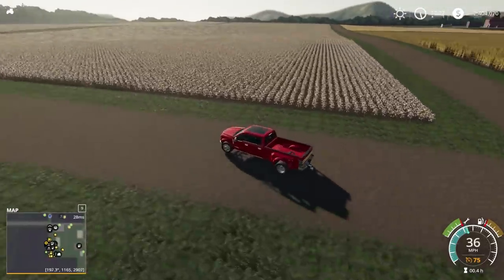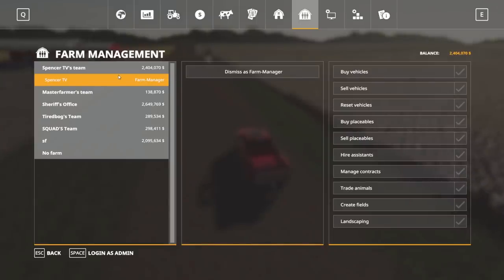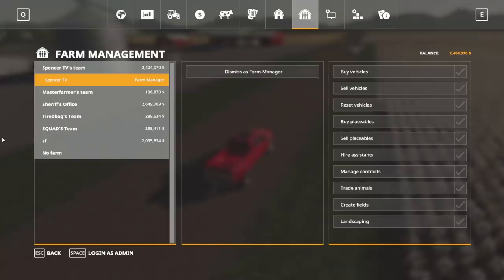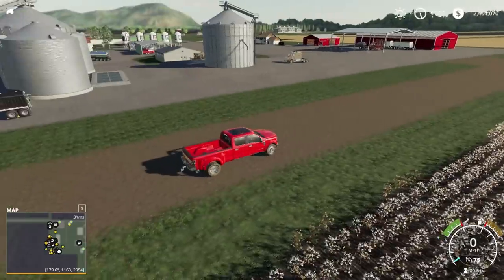But boys, we got fields of cotton once again. Oh yeah, I need to always show you guys how it's coming. So we got 2.4 million dollars, sheriff's office 2.6. That doesn't matter at all because it's the sheriff's office and that's not a team. So we're looking here, Master's got 100k, Tired Bog's got 200k, Squad's farm isn't even a farm anymore, but yeah, I don't think he does anything on it. No, I don't think so.